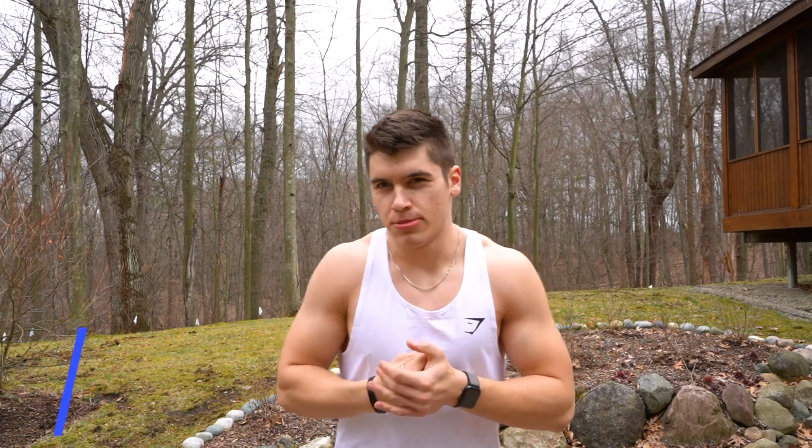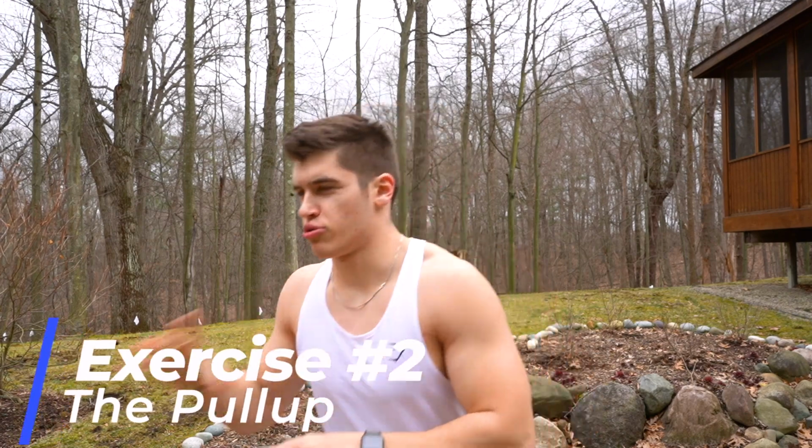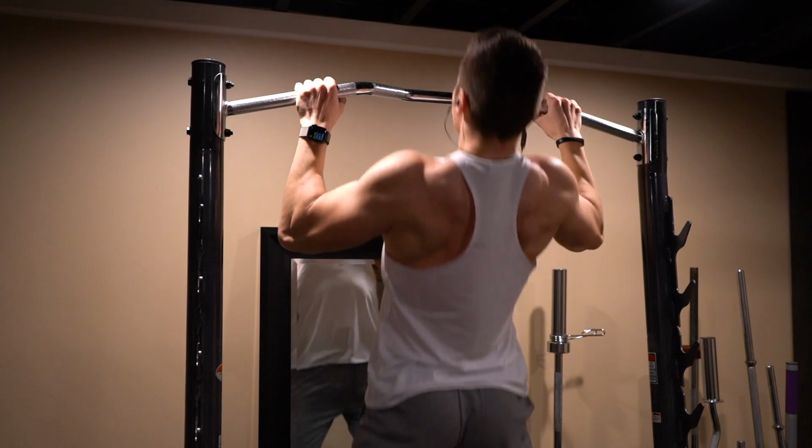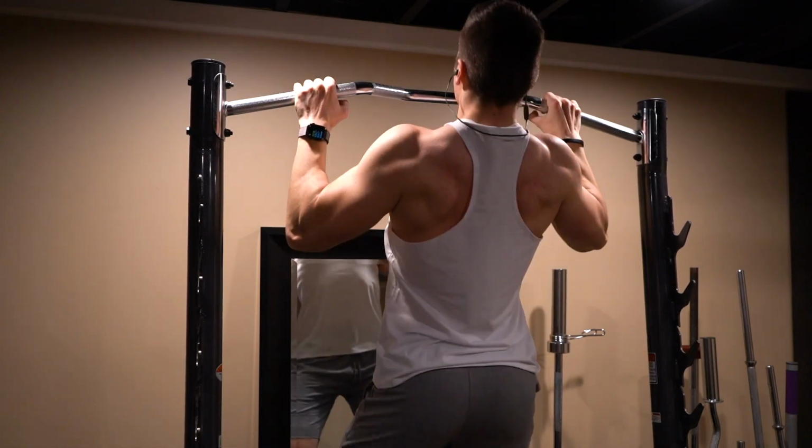Now, workout number two is the pull-up. Guys, pull-ups are one of the most essential workouts for building a great foundation in your back, and also in your biceps as well. And keep in mind, this also works some of your rear delt as well. It depends which movement you're doing.